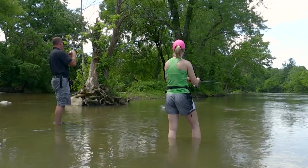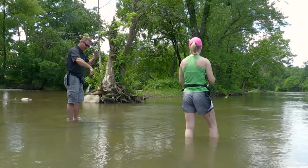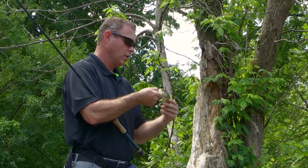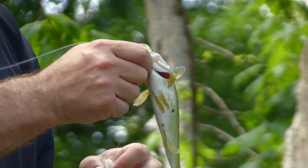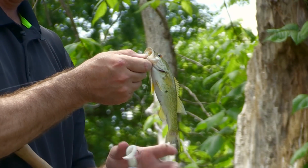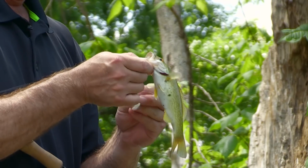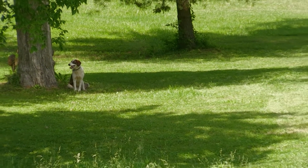Here we go. Uh-oh, that one took a ride. All right. We're both throwing little swim baits. We tried some little jigs earlier. You're throwing a Charlie Brewer Slider Grub. You know what, it's probably one of the very first swim baits ever made, and they still work for just about all species of fish. Yeah. I'm throwing one that's got a little more ribs to it. This is a Kayak, and they make them in all sizes.